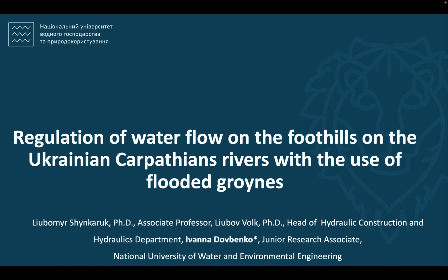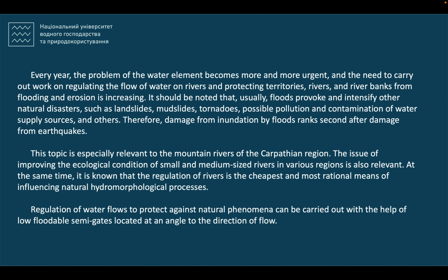Dear colleagues, I want to show a presentation: Regulation of Water Flow on the Foothills of the Ukrainian Carpathians Rivers with the use of flooded groynes. Every year, the problem of the water element becomes more and more urgent, and the need to carry out work on regulating the flow of water on rivers and protecting territories, rivers and river banks from flooding and erosion is increasing.